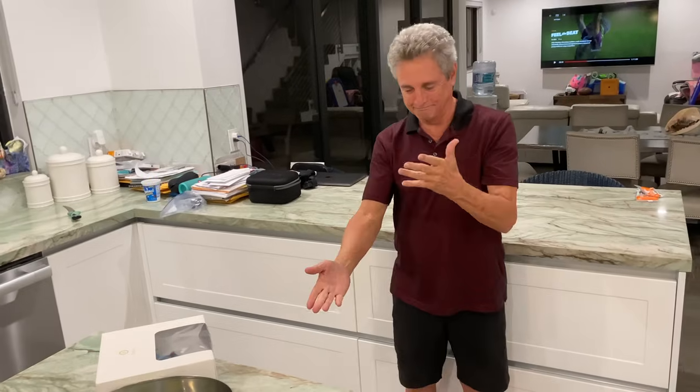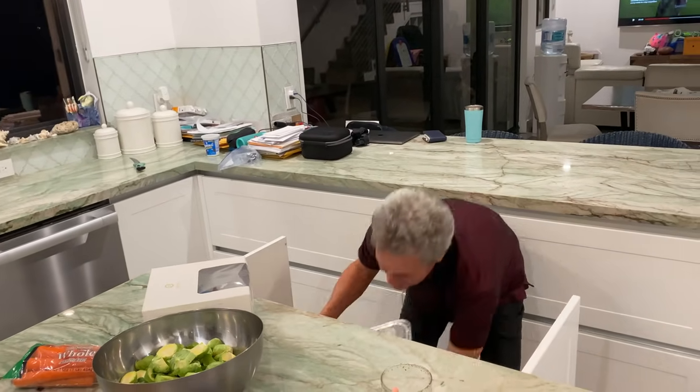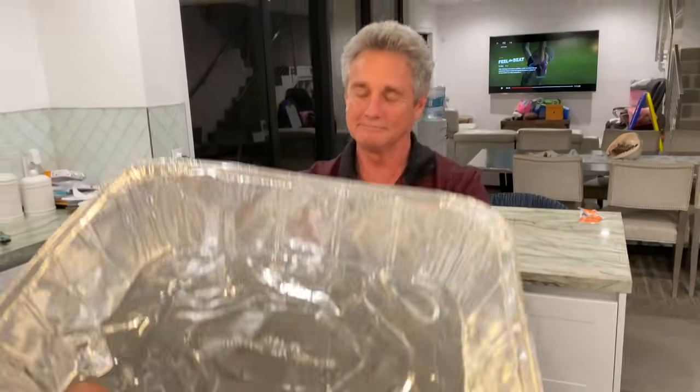Standing by in his station, my neighbor Rob Roy. Rob Roy, what is your job every time we cook? Trays. All right, aluminum tray. Yes. Done my job. Nobody does this better than Rob Roy.